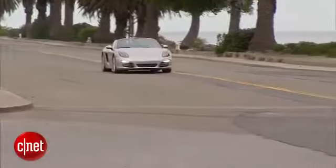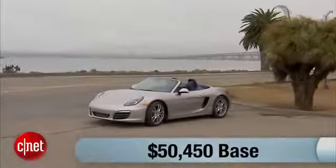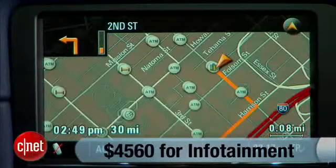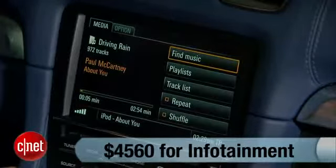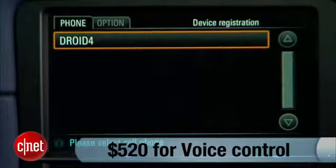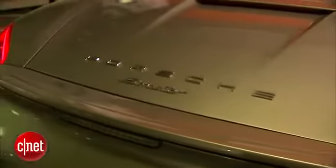You can configure any Porsche 1,000 ways, but to make it easy, let's go CNET style by spending $55,500. And here's how we do it. $50,450 is the base car plus destination. Add the infotainment system with Bose option. That package is $4,660 for touchscreen LCD navigation head unit, Bose audio, satellite radio, and HD radio. To add voice control of nav, phone, and radio functions is a paltry but a la carte $520. And if you want the PDK gearbox, that's $3,200 as I mentioned. There is no rear camera available on a Boxster, and when the top's up, you'll wish there was.